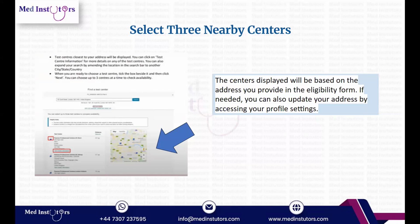Did you get this point? Yes, ma'am. Okay, so it's not a problem. You just need to search here. For instance, if you now want to write the exam in Islamabad, you can easily write Islamabad here. It will show you the exam centers for Islamabad down below.